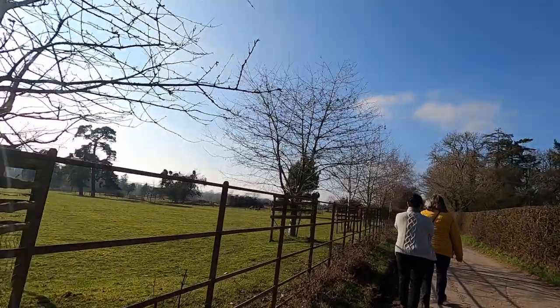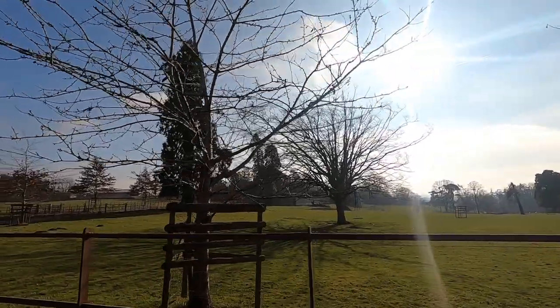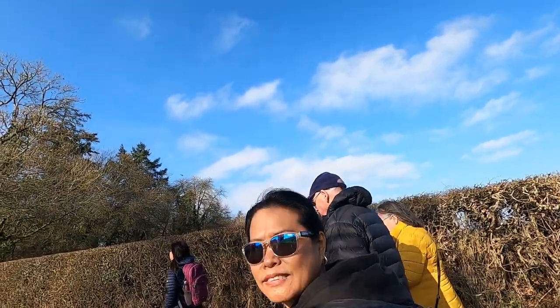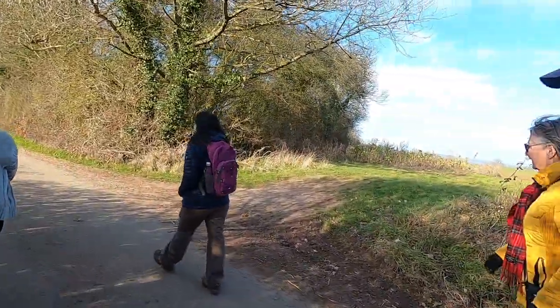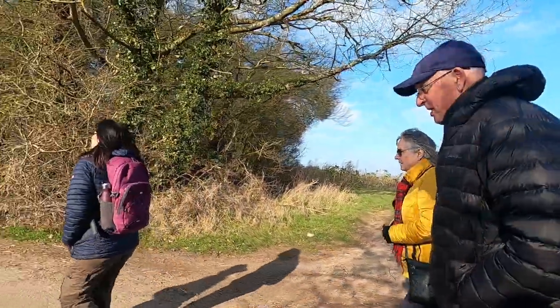Look, beautiful, isn't it? It's very nice, yeah. Although it's a bit chilly, but it's okay. Got my gloves on. Big country house up there. Walk around here many times then. Oh yes, every day. I walk next door's dog. But around the lanes, it's nice because the lanes are good.